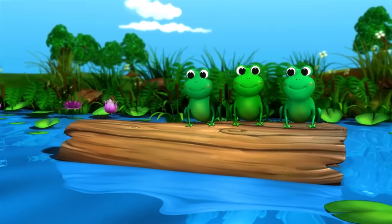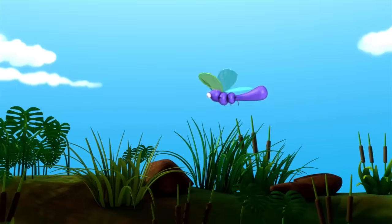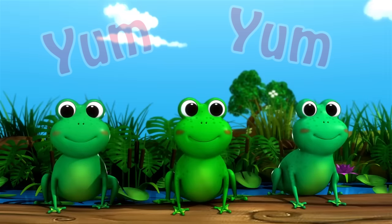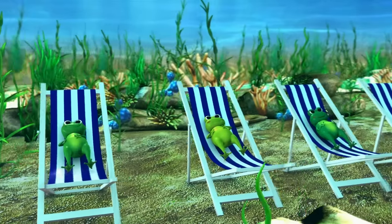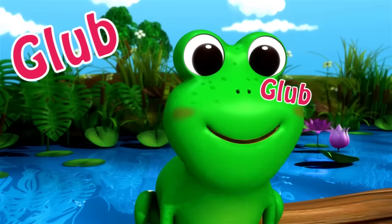3 little speckled frogs sat on a speckled log, eating some most delicious bugs. Yum, yum. One jumped into the pool, where it was nice and cool. Now there are 2 green speckled frogs. Glub, glub.